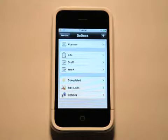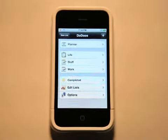Very simple to-do list. And so if you're looking for a simplified to-do list that only costs 99 cents and gives you basically 3 levels of task management, then you need Dodoos. It's kind of fun to say.